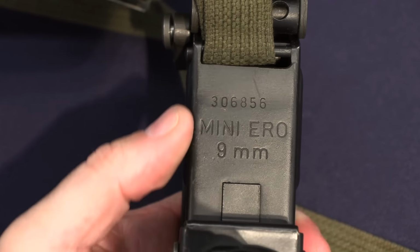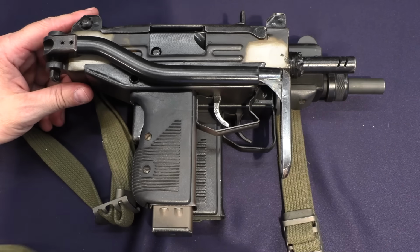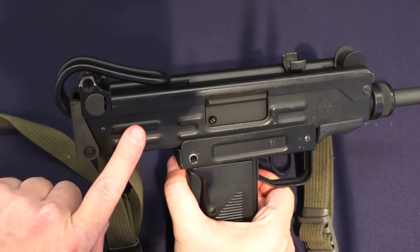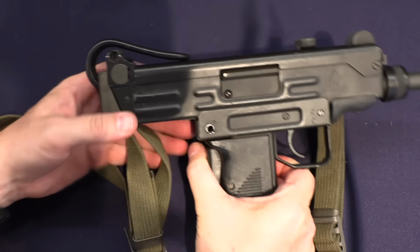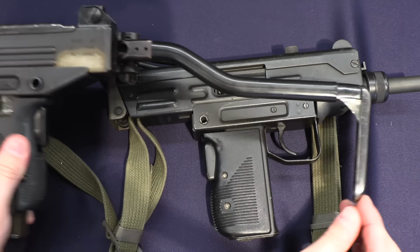Now, just for comparison's sake, here is a Micro-Uzi. This is one that has led a hard life. But you can see, if I line the backs up, this is only about 1 inch shorter than the Mini-Ero. So first and foremost, the biggest difference between the Mini-Ero and the Mini-Uzis is the stock. The Mini-Uzi, just like the Micro-Uzi, has this side folding stock, just like that. Flips out, locks in place like so.